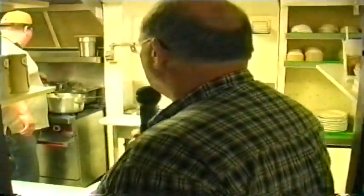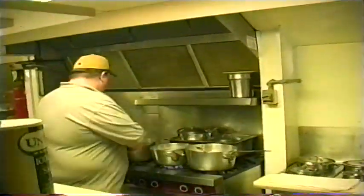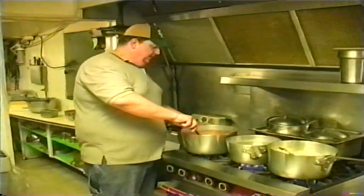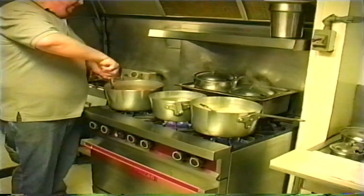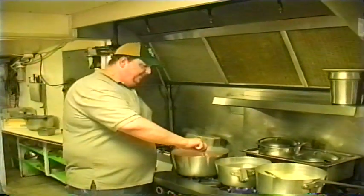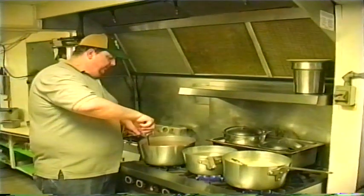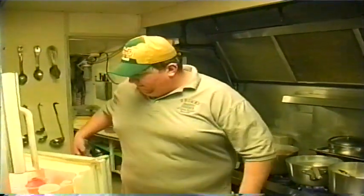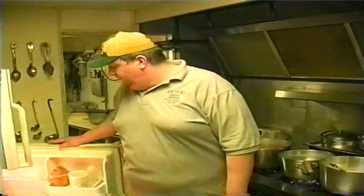Back in here I can introduce the owner. Back here in the kitchen, this is the current owner, Mitchell Brown, doing all the cooking and making some chili. It's the same recipe they've been using ever since they opened back in the 1930s, and he does a pretty fine job of it, believe me. Mitchell's worked here for many years, but has taken over the ropes, a year and a half now? Just over a year. Just over a year.